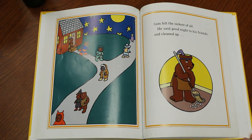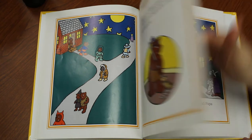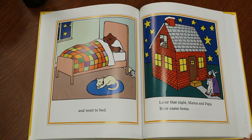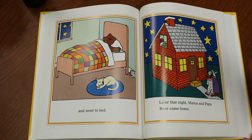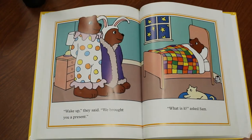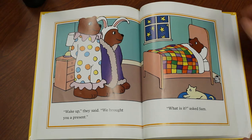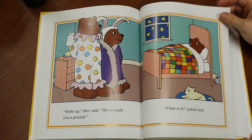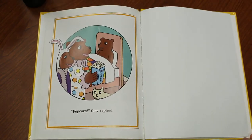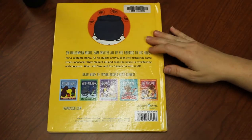Sam felt the sickest of all. He said goodnight to his friends and cleaned up and went to bed. Later that night, Mama and Papa Bear came home. "Wake up," they said. "We brought you a present." "What is it?" asked Sam. "Popcorn," they replied. The end.